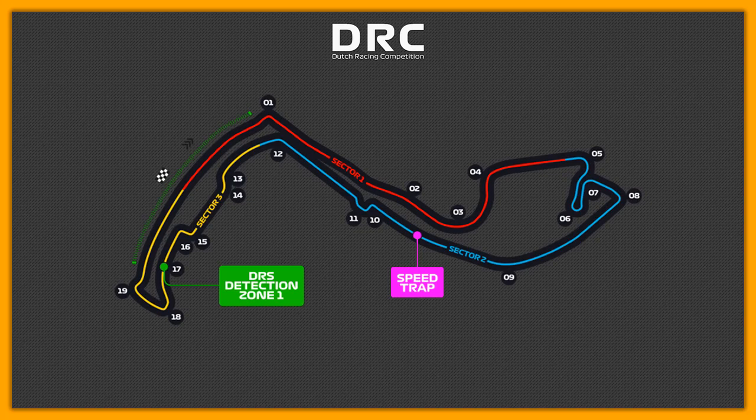So the other opportunity to overtake you've got is down into turn 5 at the end of the first sector. There's a chance there if you get a good drive off Casino, turn 4. Other opportunities you've got, obviously, are into the Nouvelle Chicane. That is going to be a key overtaking opportunity down into there. But yeah, we'll see how they do come the race.